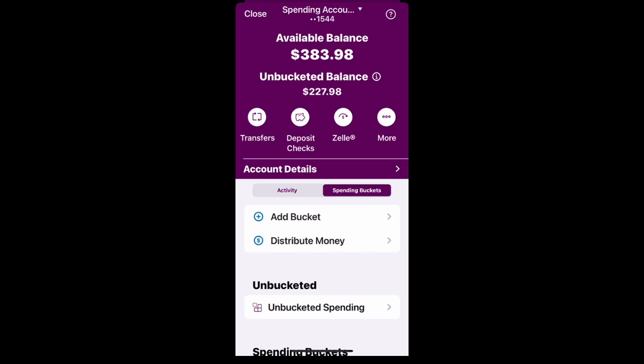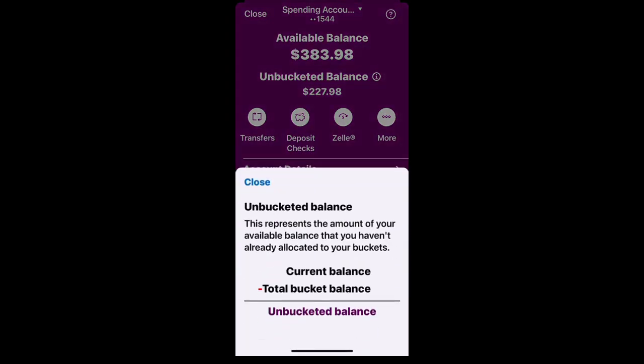So this Ally Buckets system, it's been a little bit of a learning curve for me. I still haven't figured it out yet, but I wanted to at least show you what has been coming in and going out of my account. So my available balance, it says, is $383.98. I have an unbucketed balance of $227.98. And when you hit the little I, it says that the unbucketed balance is the balance that hasn't been allocated to a bucket yet.